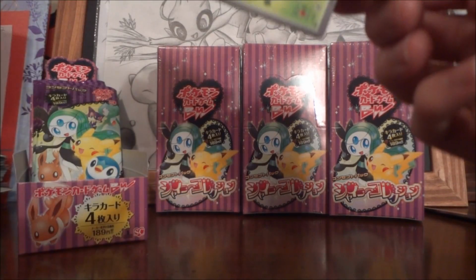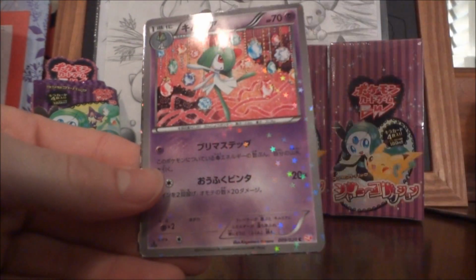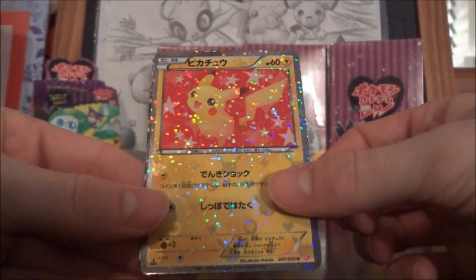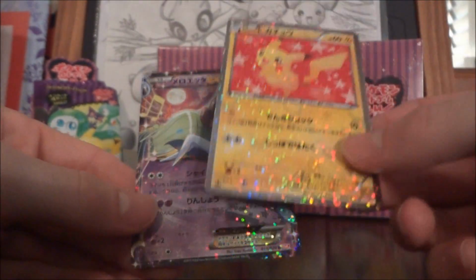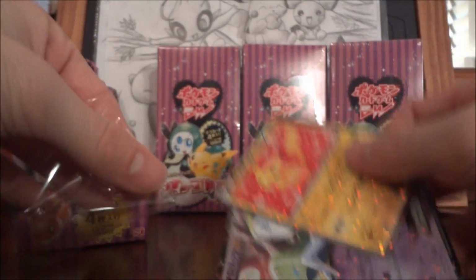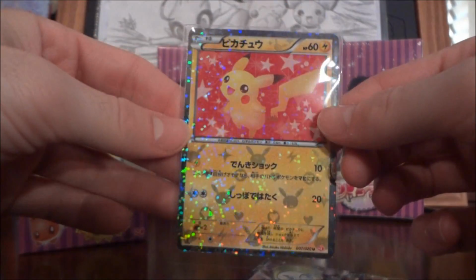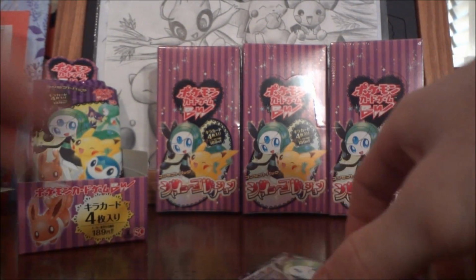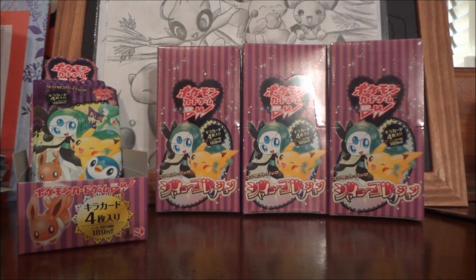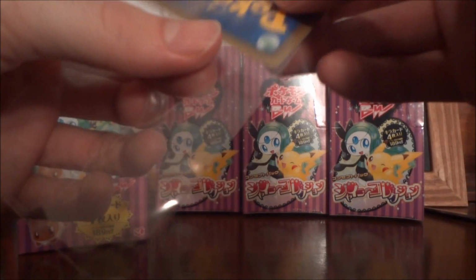I mean, how can you go wrong with every single card being essentially a holo? Look at that Snivy. It's awesome. Yeah, Kirlia. Another Pikachu, sweet. And then our second Meloetta. So very, very good. Very, very nice. And the cards are still worth quite a bit too. So the box is only around $38 to buy, plus, you know, a little bit of shipping. It's not bad at all.